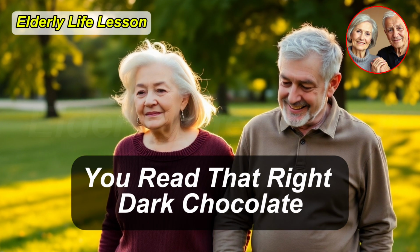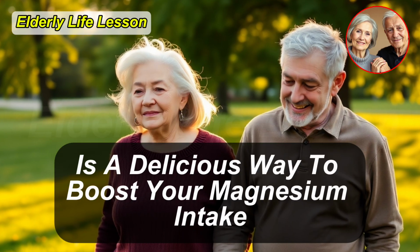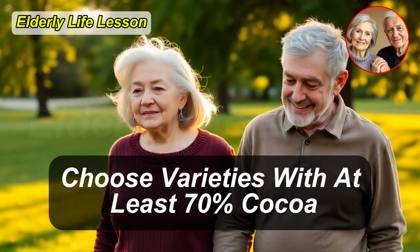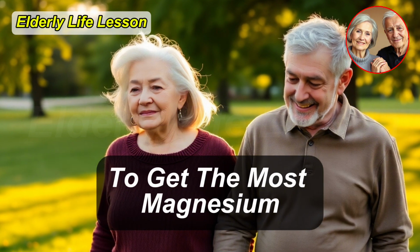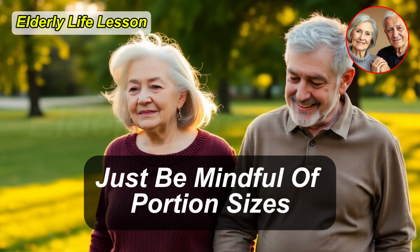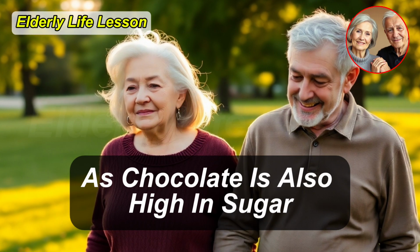Dark chocolate. Yes, you read that right. Dark chocolate is a delicious way to boost your magnesium intake. Choose varieties with at least 70% cocoa to get the most magnesium. Just be mindful of portion sizes, as chocolate is also high in sugar.